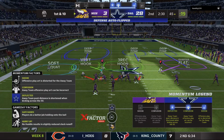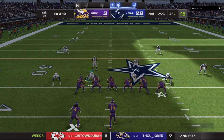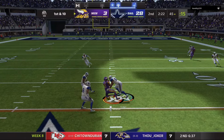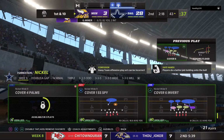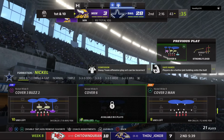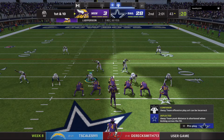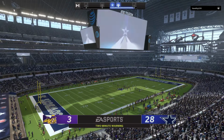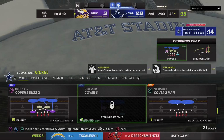Following the good run by Cook, here's another first and 10. Looking to throw, Minor. That's complete to his running back, Jefferson. And taking it across midfield and inside the 45. Now that's the kind of big play you'd like to see. This first half, it hasn't gone their way, and they could use a shot in the arm, something to perk them up a bit. And they get one here in the passing game.